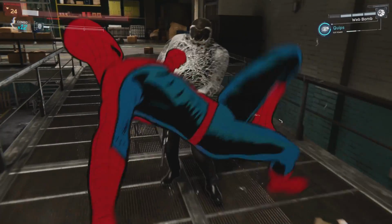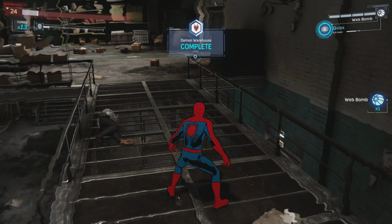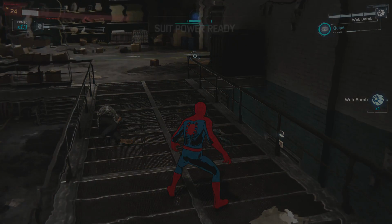Is it me, or does his spider sense look different in the cartoon suit? Yeah, it's probably the same. I don't know. No, the spider sense they make a little bit more comic booky too. It's pretty awesome. It's a great suit.